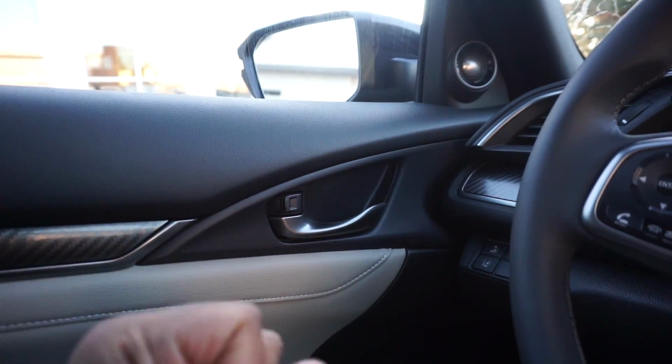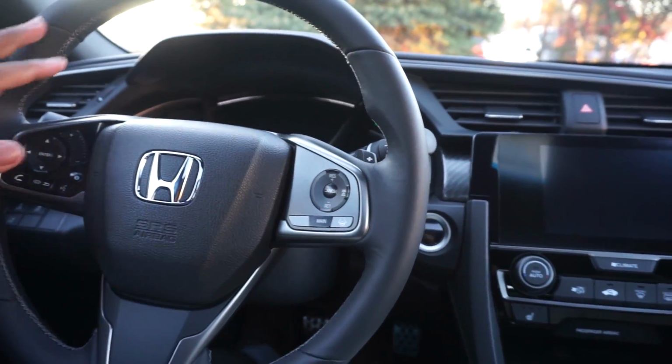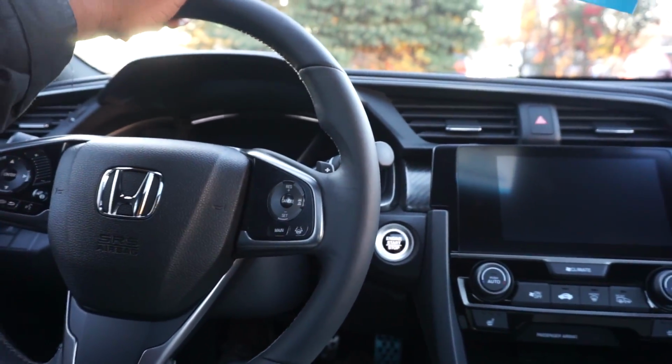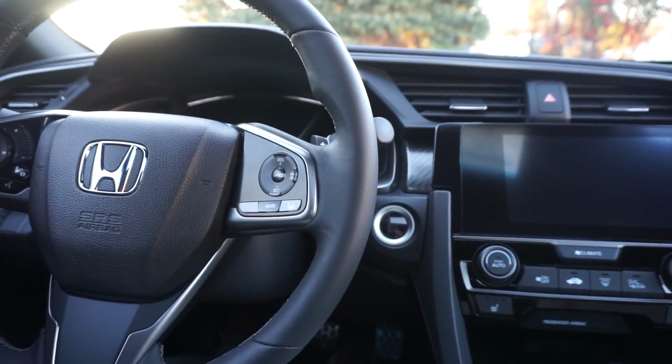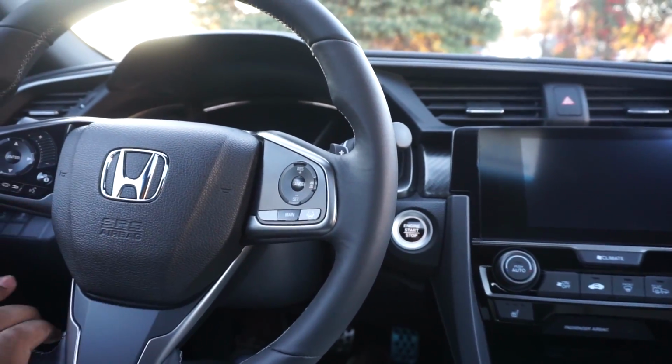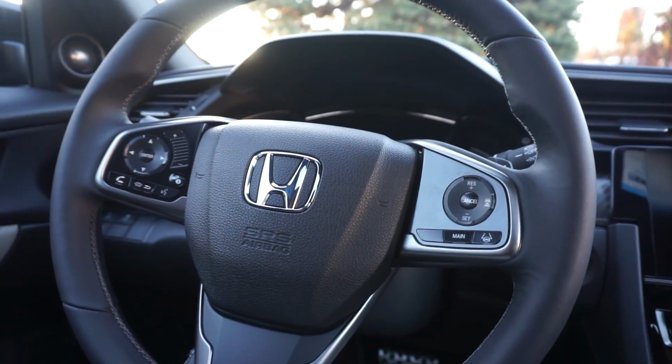So you get a nice solid thud when you close the door. My overall impressions of the interior are pretty high. I really love the new interiors of these Civics from the redesign in 2016. I said that in the last video and I'm saying it again. I just really like it. It's very simple and clean. So let's start the car up.